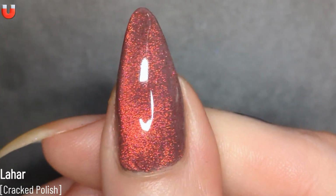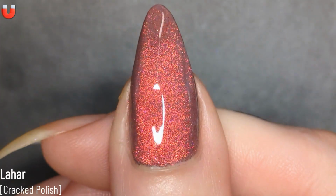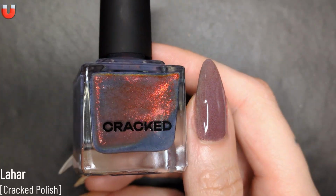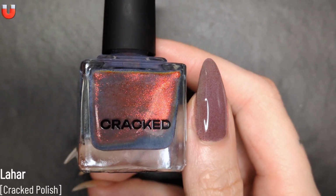Three looks for fall in just one polish, and I'm not even including all of the other cool magnetic styles that you can do with this polish, but I think you got the idea, or at least inspiration for fall, thanks to Lahar.